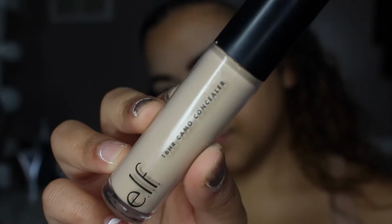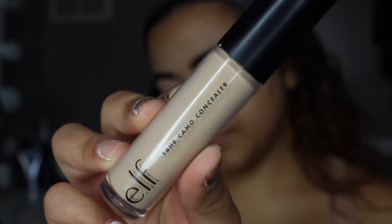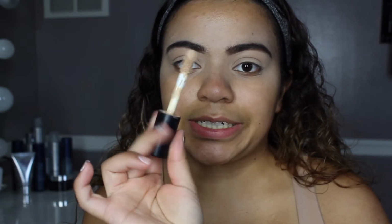I am hooked on the 16-hour Camo Concealer from e.l.f. Cosmetics. If you guys like the Tarte Shape Tape Concealer, then you'll love this concealer here because it works just the same. I only have one con with the Tarte Shape Tape Concealer, and that is that it dries really quickly. So when I'm applying it, let's say on this side, I will make sure I blend it out prior to putting it on this side. And that is what I do with this one. It works the same way. It has a nice wand. So I really like this product and I highly recommend it.